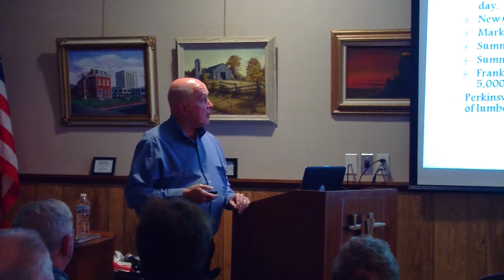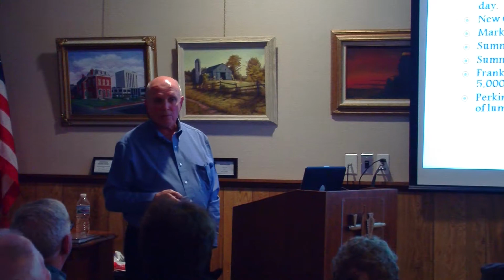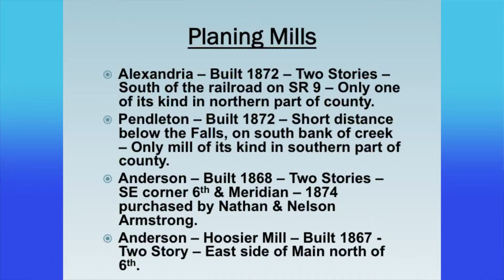Perkinsville, built 1871, northwest part of town, 5,000 feet of lumber per day, and he advertised there that he shipped his lumber to Boston and San Francisco. A planing mill. Alexandria, built 1872, was two stories south of the railroad on State Road 9, the only one of its kind in the northern part of the county. In Pendleton, built 1872, a short distance below the falls on the south bank of the creek, was the only mill of its kind in the southern part of Madison County.